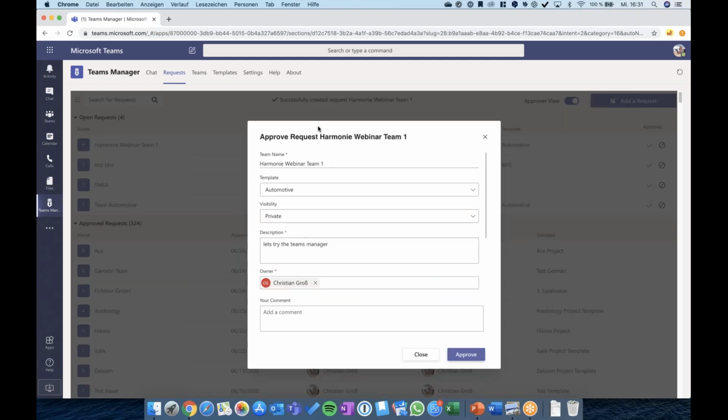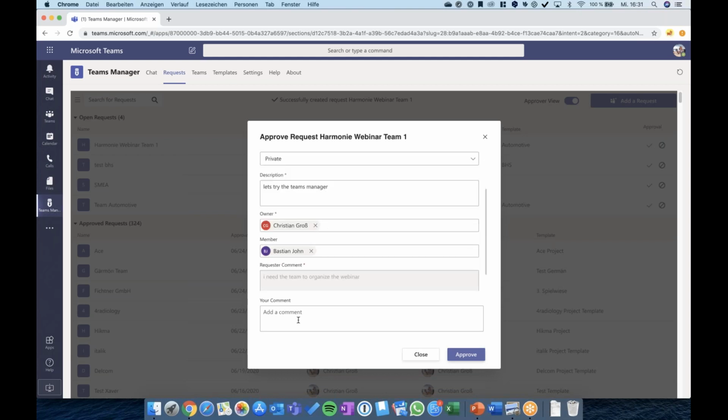And I can have a look at all the metadata for the name, template, visibility, and if I want to change it, I can change it right now, and then I can add a new comment for the requester, and I say, okay, I approve it.